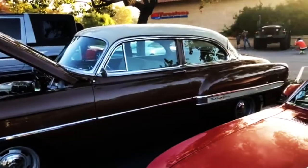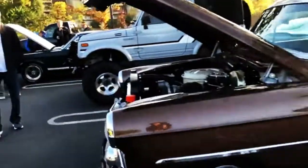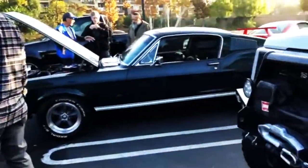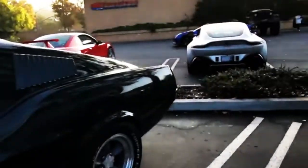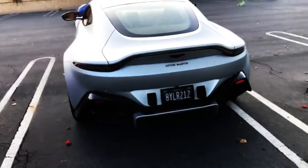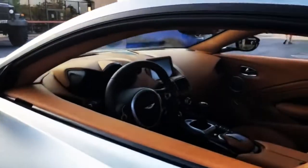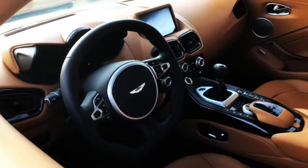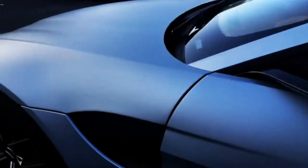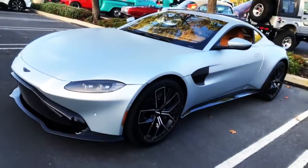I'm going to wrap you guys up on this thing right here. So we're going to walk right around. Show you what that is. It's a beast. If you see it in the right sun, you'll see the grit marks. Beautiful Aston. Great design. Silver matte finish. Yeah, that's nice.